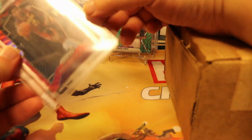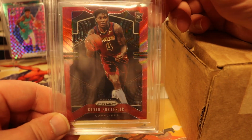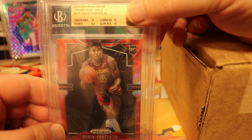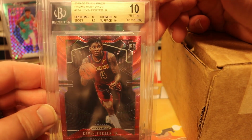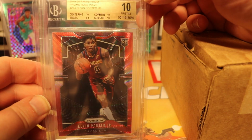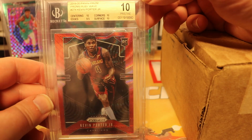This is a Ruby Wave BGS, and it is a 10. You don't see a lot of BGS 10s. Obviously, you don't see a ton of black labels, but just in general, you don't see BGS 10s very often.